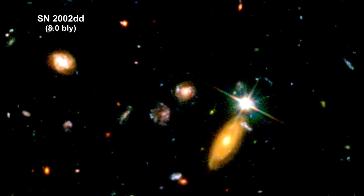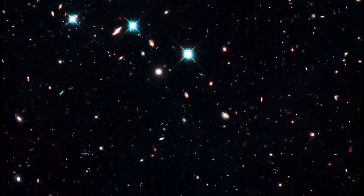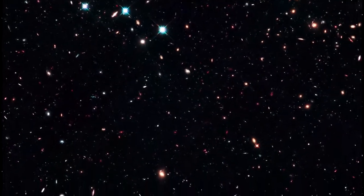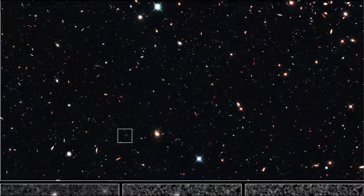Hubble is a supernova machine for probing the early universe. Here's a Type 1a it found that's approximately 8 billion light-years from Earth. If you recall, Type 1a supernovae represent one of our most important standard candles because they are so bright we can see them from very far away. In 2013, Hubble broke the record in the quest to find the furthest Type 1a with the discovery of SN UDS 10WIL, a supernova that exploded more than 10 billion years ago, at a time when the universe was in its early formative years and stars were being born at a rapid rate.